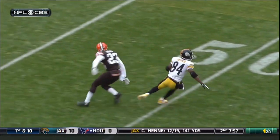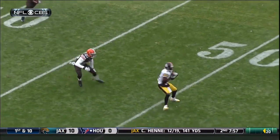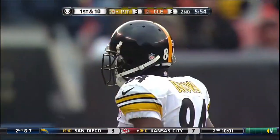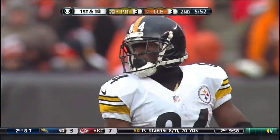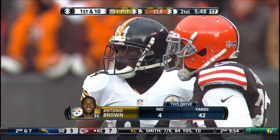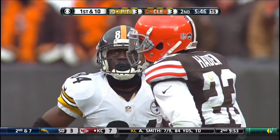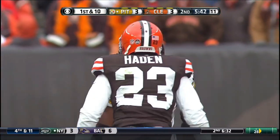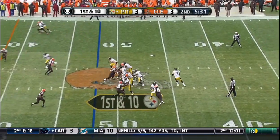Yeah, and Joe Haden sort of gets shoved off right there by Antonio Brown, creating separation. Wise old veteran play by Antonio Brown to be able to come away with the catch. Brown had 7 catches and 146 that he laid on the Lions last week with 2 touchdowns. And you got to be careful to tackle him because he's very slippery once he has the ball in his hands. It's 1st and 10.